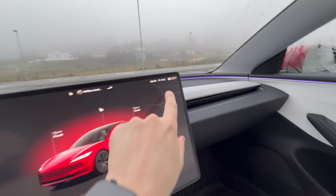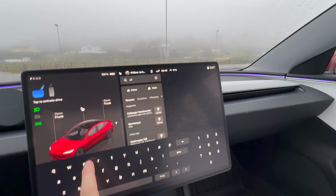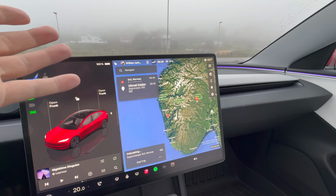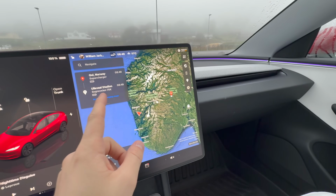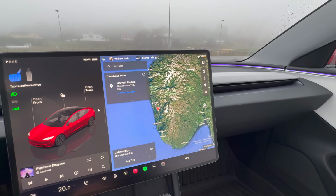Okay, so let's just show you the route here. I think we will plot in this Tesla supercharger station in Oslo, so I think that will be our destination area. I'll say remove all charging stops, so let's see if we can do this.